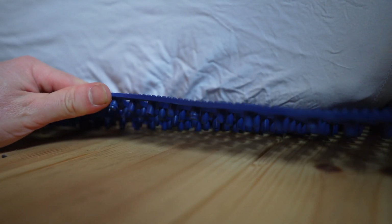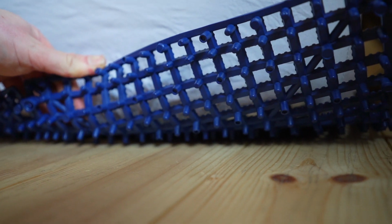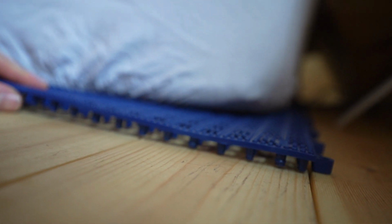And we have this matting stuff. It's the kind of thing you get on a bar top or in a shower or on a boat. It's really thin, maybe half an inch thick, and it allows airflow to get completely underneath. If we did have a bed frame, it would be too high off the floor, and the mattress wouldn't fit very well. So having the matting is a really good way to save space, as opposed to having a bed frame.